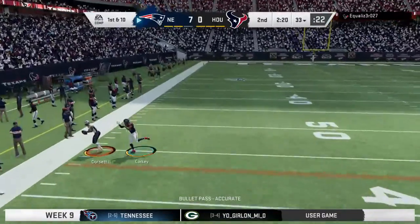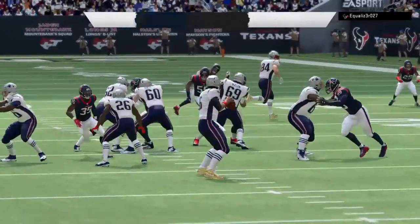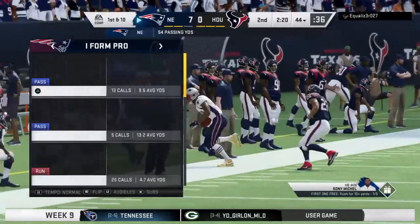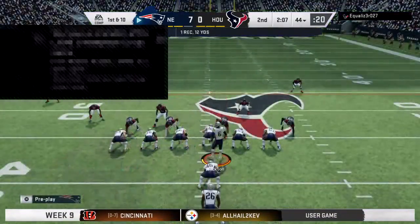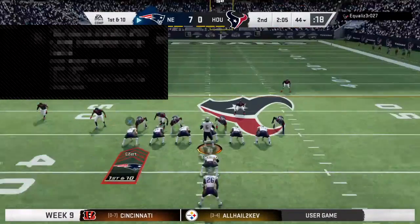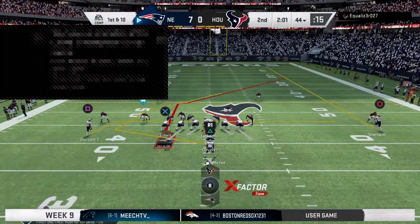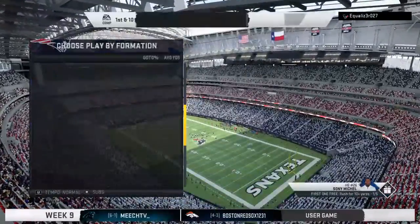Trying to shake off the interception, he'll look to throw. Dorsett making the catch, and he goes out of bounds just shy of the 45. That'll be a New England first down, a gain of 12. 2 minutes on the clock, second quarter, 7-0 ball game.